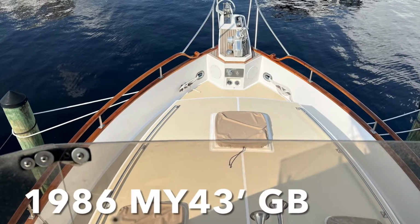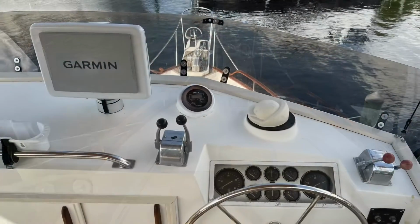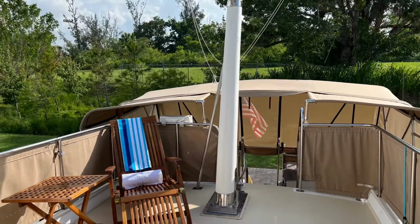Okay, folks, I just wanted to share with you how a boat should be staged when it goes for sale. I don't care if you're listing it with a broker. I don't care if you're selling it yourself. This is the proper way to stage a boat if you really want to sell it.